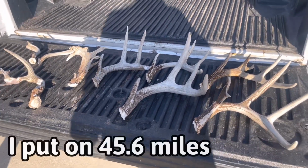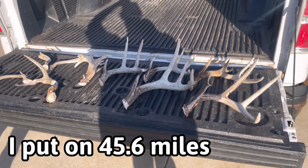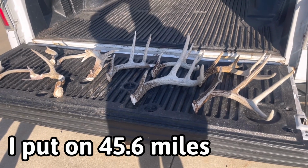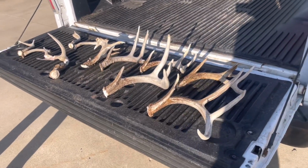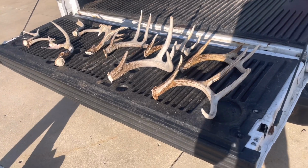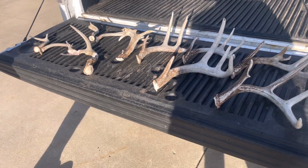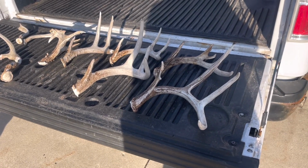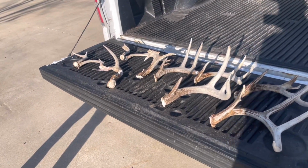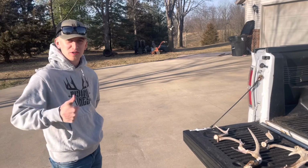I'll put up on the screen how many miles I roughly had, and Augie probably had slightly less, but in total we probably came close to 100 miles for 11 sheds. So about almost 10 miles a shed. That seems pretty realistic. So I think it was a pretty good trip. Yeah, awesome first trip to Iowa.